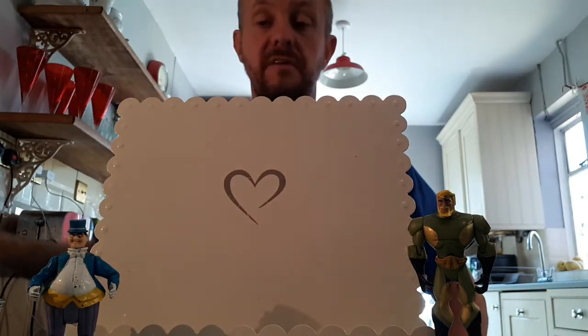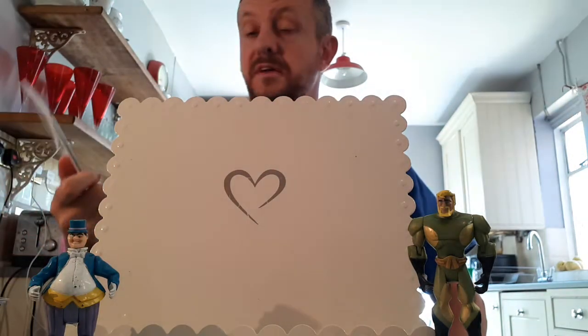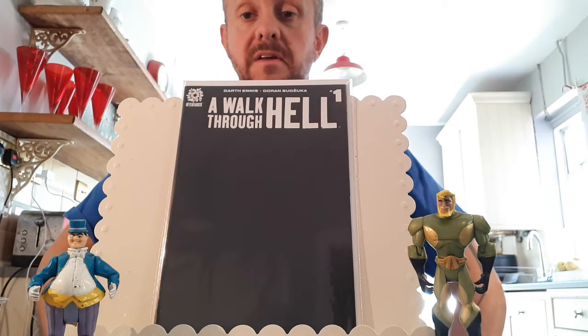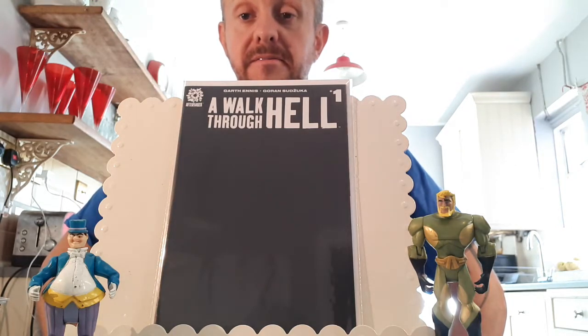Up next, we've got a few Aftershock titles. Of course, this was recently optioned. Garth Ennis, I haven't actually read it yet. But the reviews I've seen of this say it's one dark story. Yeah, that's all I need to say about that. People getting gunned down, blood, guts everywhere, young and old. And yeah, so this is going to be optioned. So interesting to see where it goes.